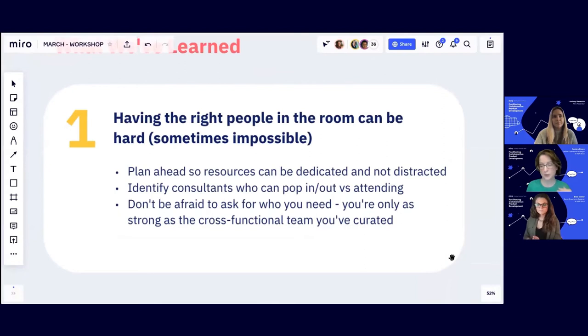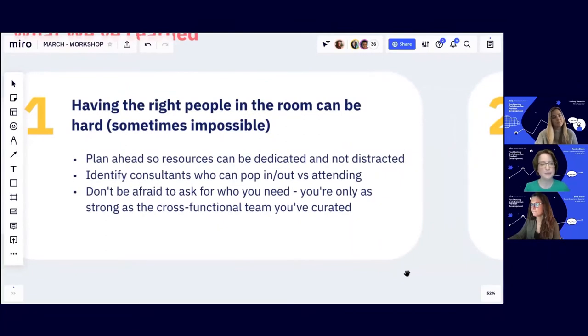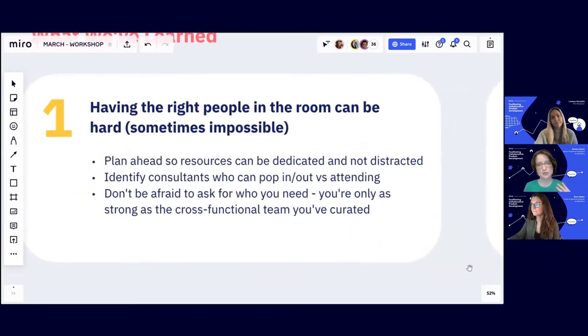And I put this as number one because I know as much as we want to try to be inclusive, we get a lot of, well, they're going to be busy. I've kind of learned, don't be afraid to ask. And if they can't come together, that's fine. But finding creative ways to get them involved is important. So planning ahead so that resources can be dedicated and not distracted is pretty key if you're able to do that. Identifying a consultant that can kind of jump in and out versus attending something that you're facilitating that might be longer term. Sometimes you have to negotiate with folks' times, and that's kind of to be expected.